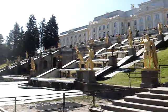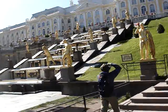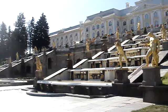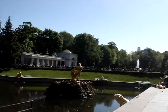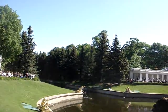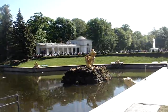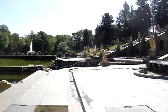And see all these golden things here? They all go down a level, down a level, down a level, down a level, down a level, until they go into the canal, which is down there, as I showed you before. And you see the dude pouring water in the guy's mouth there? See that? It's pretty damn cool.